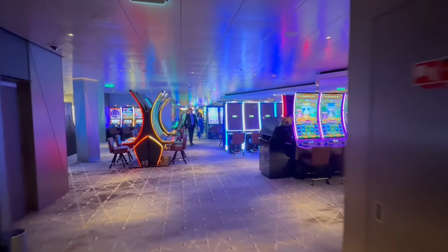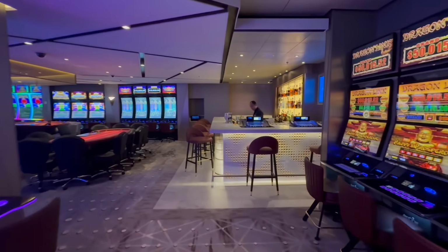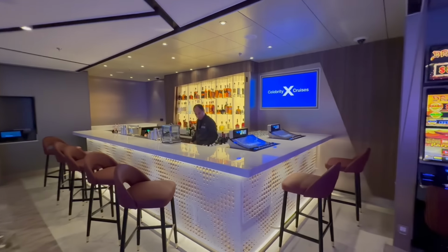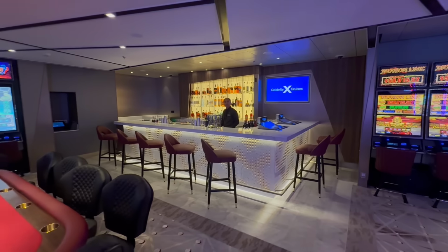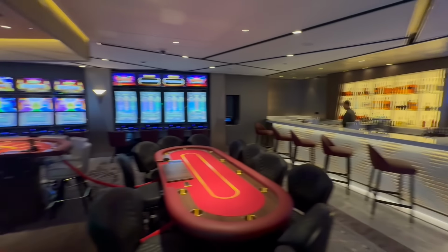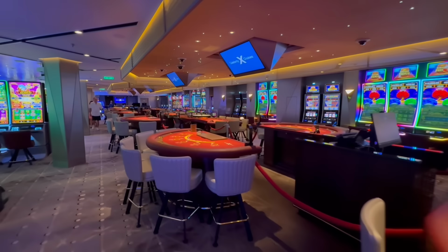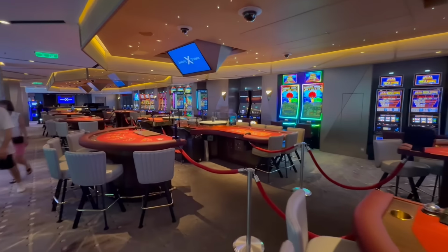Now let's head into the casino, and this casino is closed. That's the only reason I can go ahead and film in here. Otherwise, if it was open, I would not be filming. But yes, you see it. There is a full bar. We have asked for it, and they have provided, and it's beautiful. A full bar for the casino. So that'll make getting your cocktails, your complimentary drinks while playing a little bit easier.